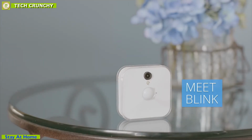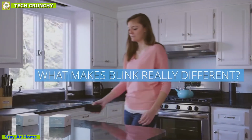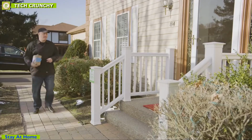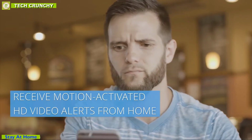Blink is an ultra-affordable, truly wireless home security and monitoring system. It runs on two AA batteries that can run for 2 years. This camera has a motion sensor and can alert you through push notifications and stream live video at 720 pixel resolution.